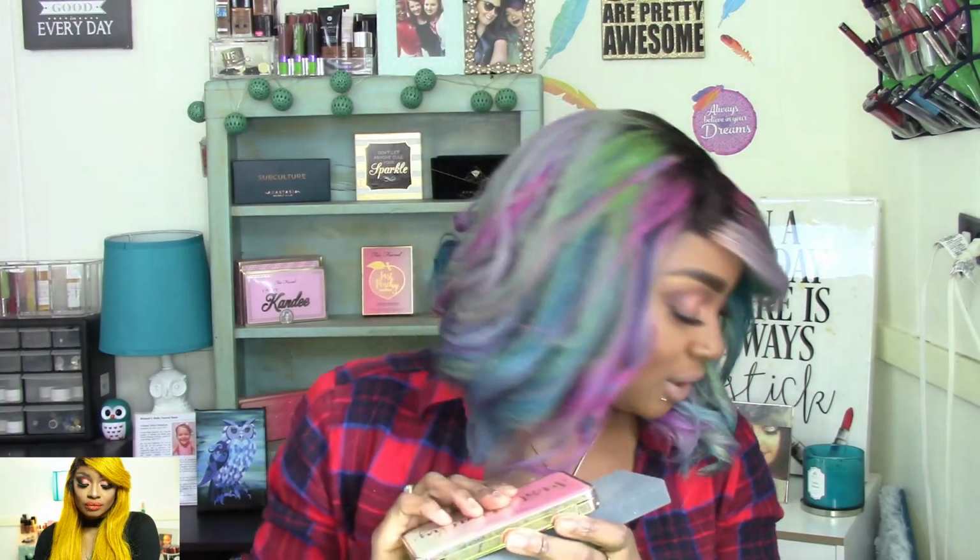Next, since I only have 2 high-end palettes, we're going to talk about them. First one is the Too Faced Just Peachy Mattes. Now, I have some other high-end eyeshadow palettes, like the Kat Von D ones, but I didn't think it was fair to include them because one of them I got for Christmas and the other one right before Christmas, so I haven't been able to use them that much, but I do love them. But this palette I use almost every single day.